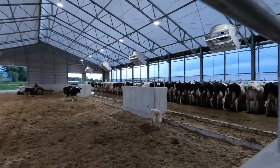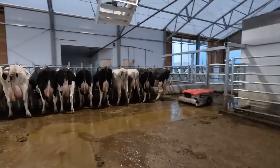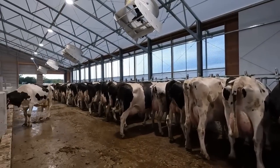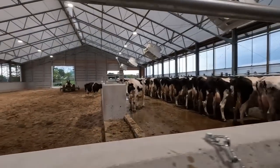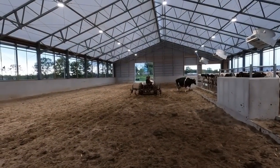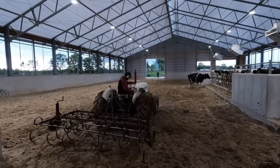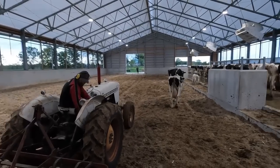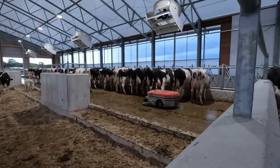Good time to do it when the cows are all eating. Look at that. To hear each other, wearing ear muffs. And the other one's hard of hearing. They have to get used to that. It's just going right behind them. If they just stay eating, they're fine. But they just have to get used to that idea.